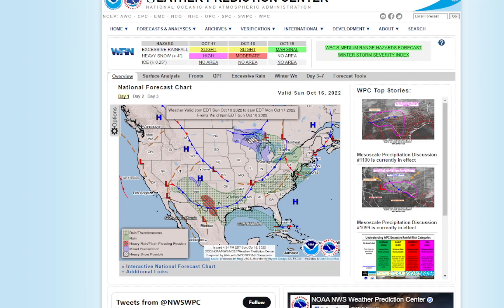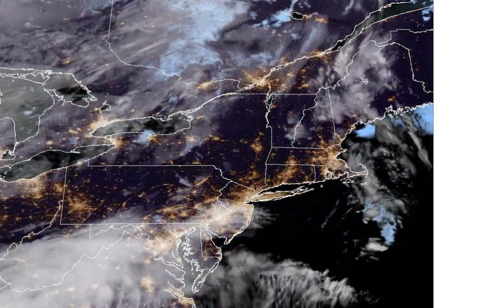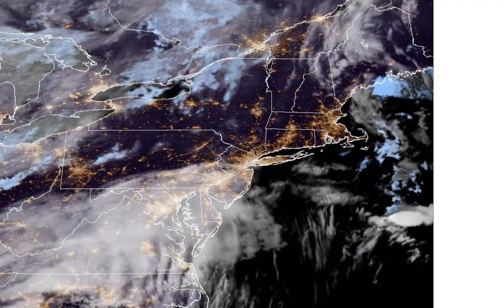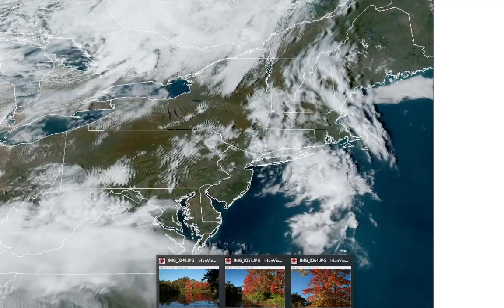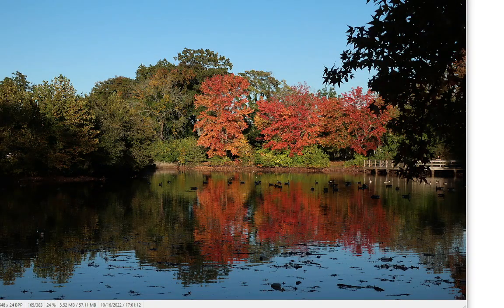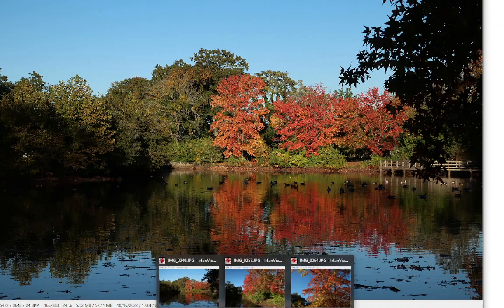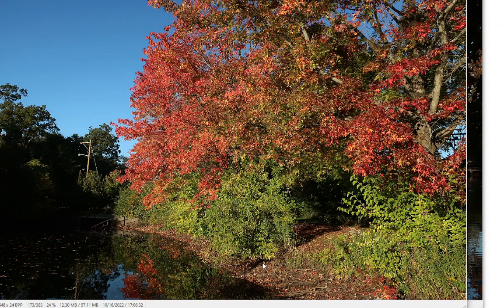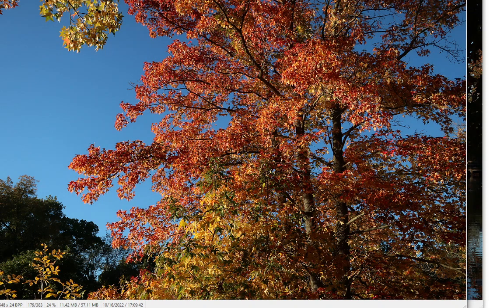Taking a look at the satellite today, we had clouds, and then the clouds kind of cleared out, and we had kind of a nice really late afternoon, like after 4 o'clock. But I did actually go locally to this park along Shelter Rock Road here, which did have some color. Nice little lake there, and you can see there's some nice colors there. Those are sweet gum trees.